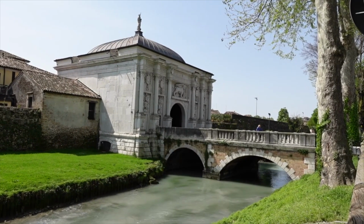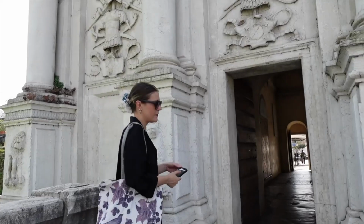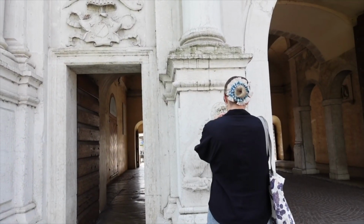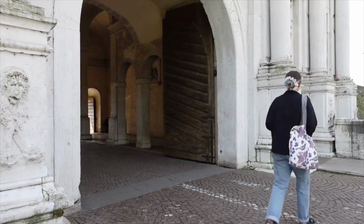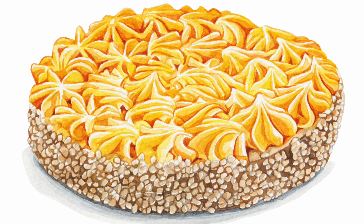so we were back into Italy. We've been in Italy for over 3 weeks now, and freaking loved it. We're out of Italy now, we're in France, but yeah, loved our time in northern Italy. I painted some damselflies for BBC Wildlife magazine, and also a custard cake for WB Sampson.